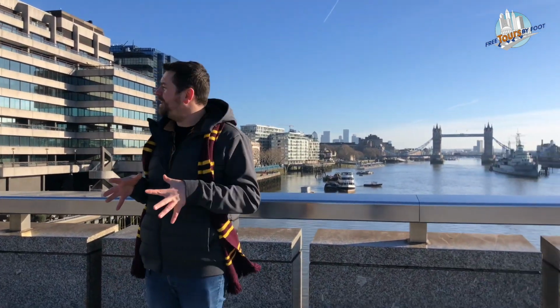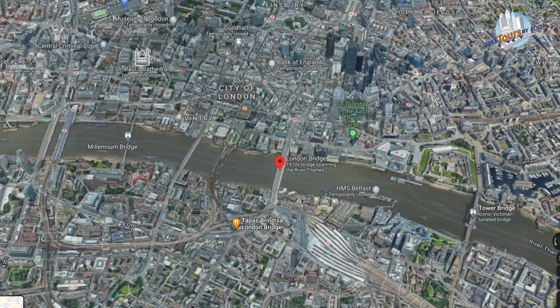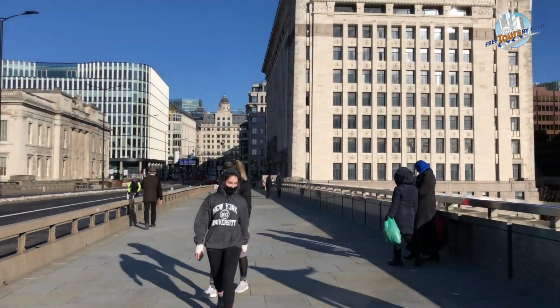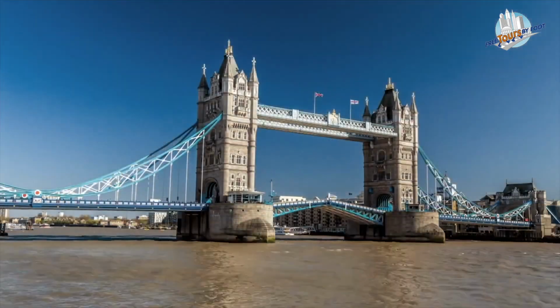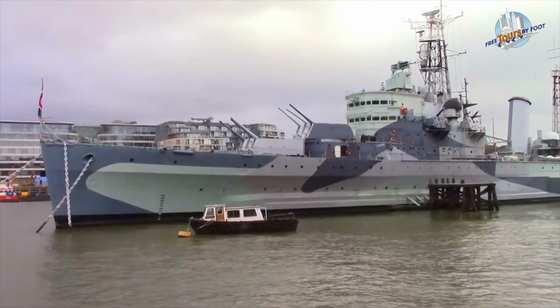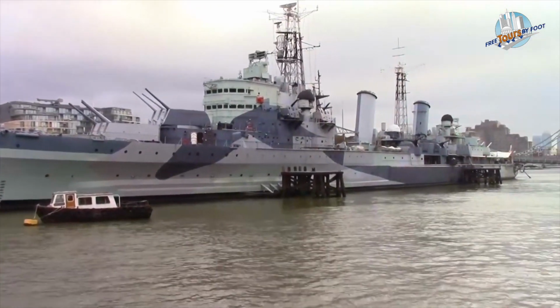Okay, so now we're on London Bridge. This bridge has been here for over 1,000 years, the first and last entry towards the city of London. Now, if you look behind me, you will see Tower Bridge, this beautiful bridge, dates back to the 1800s, the world's first modern day bridge. Next to it, you have HMS Belfast, the first ship to fire any weapons on the D-Day landings.